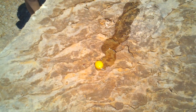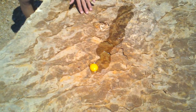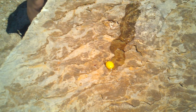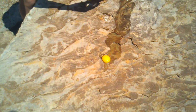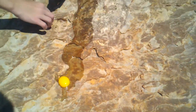Look, it's all around. Oh, it stopped running. Wait, don't touch it yet. Look, the yolk seems pretty hard. Look, it's cooking. It's getting bigger. Not in the same spot. How about, yeah, put it in that little spot right there.